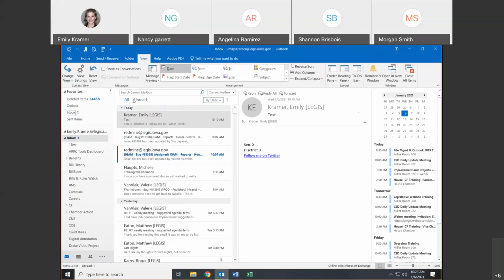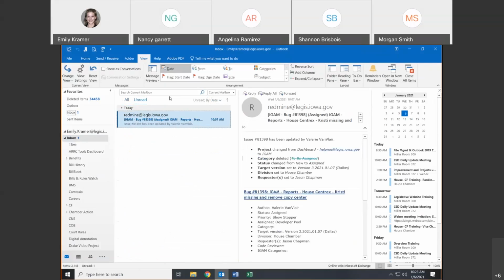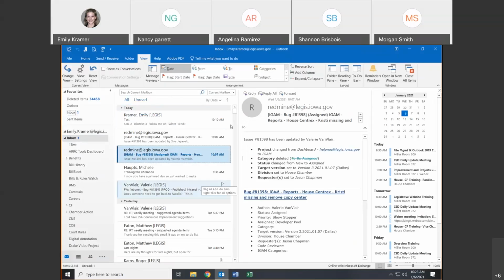There's also a little toggle up here that confuses some people. By default, it's going to show everything. Sometimes people inadvertently click this unread, and now it looks like, oh my goodness, where did all of my email messages go? I have more than one, I know I do. That's just because it's pulling out the unread messages. If I click all, it goes back to showing me all of my messages, regardless of whether they're read or not.